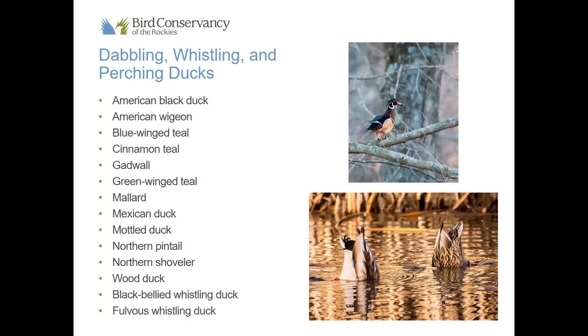And if you're viewing a lot of waterfowl at once and you see some birds behaving this way, it will definitely help you narrow down what bird that could be when it comes to identifying them. Our dabblers are also often very vocal. The females will give more hoarse quacking calls, and males' calls can include whistles, squeaks, and honks. We've got a couple of our whistling ducks in here as well. They make some crazy sounds.